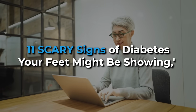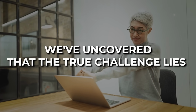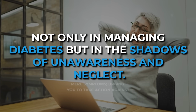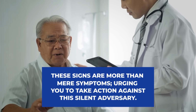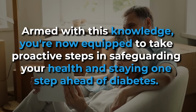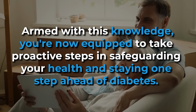Wrapping up our journey through the 11 scary signs of diabetes your feet might be showing, we've uncovered that the true challenge lies not only in managing diabetes, but in the shadows of unawareness and neglect. These signs are more than mere symptoms. They are crucial messages from your body, urging you to take action against this silent adversary. Armed with this knowledge, you're now equipped to take proactive steps in safeguarding your health and staying one step ahead of diabetes.